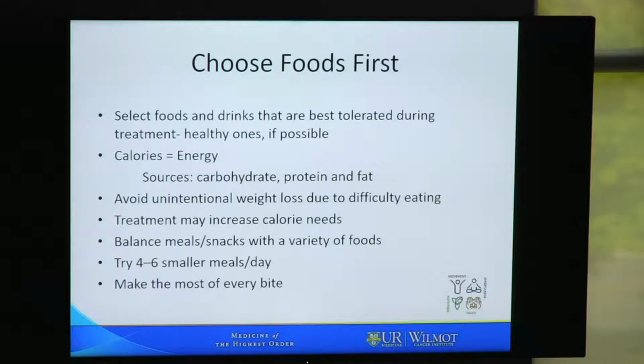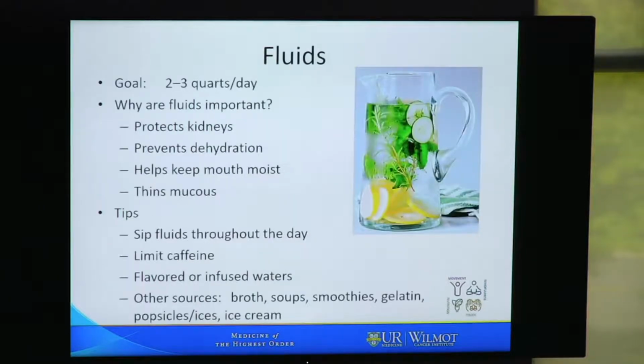We need to get enough calories in to avoid unintentional weight loss due to difficult eating. Some treatments may actually increase calorie needs, and we try to balance our food intake between meals and snacks with the variety of different foods. It's usually helpful to try for 4 to 6 smaller meals per day and to make the most of every bite. It's also important to get enough fluids.